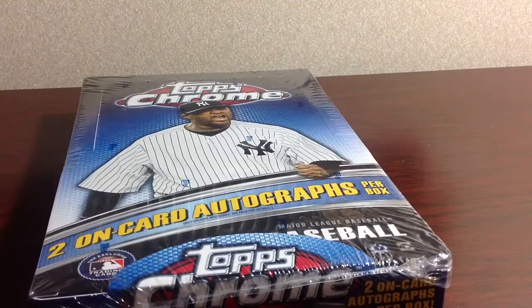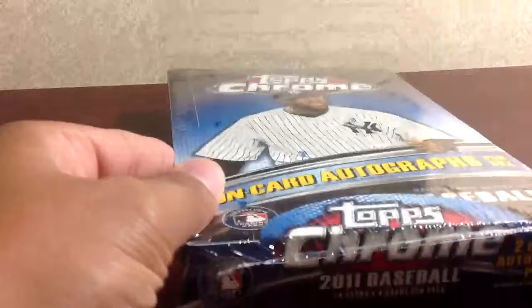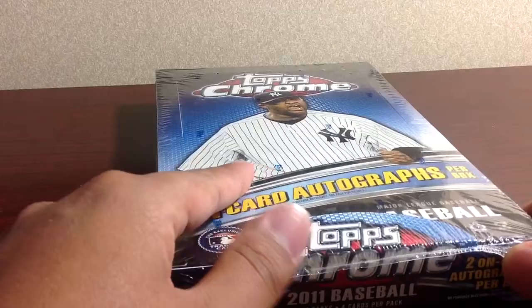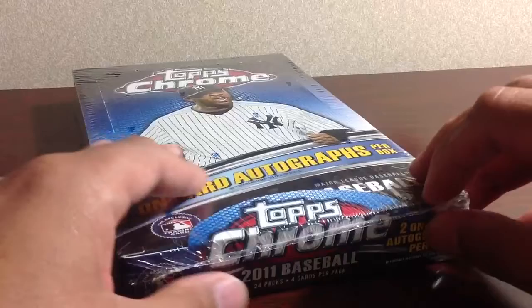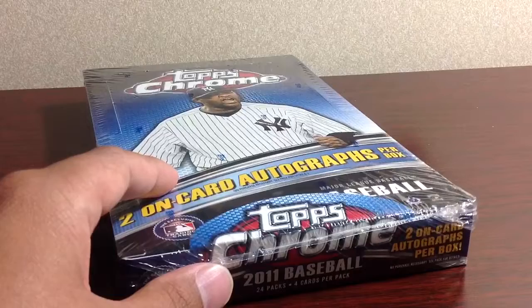Today's Friday the 13th. Just went to this collector's convention here in Washington, D.C. while I'm here for work. Picked up this box of 2011 Topps Chrome. Did pretty decent with a couple loose packs recently, so I figure I should try another box. I got this box from the guys at Pittsburgh Sports Cards. So, if anything's wrong with it, that's who I bought it from.